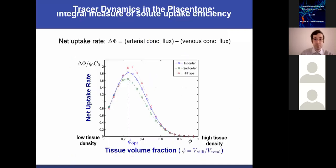So that was helpful. And now we can start to think about how the structure could affect the function, in this respect, the net uptake from the mother to the fetus. If we define the net uptake as the amount of solute being delivered by the artery minus what came back to the vein, not consumed by the placenta, then we can see how it varies according to the density of the tissue, the volume fraction of the fetal part of the placenta.